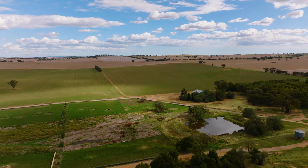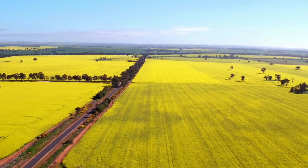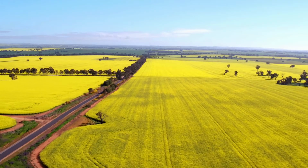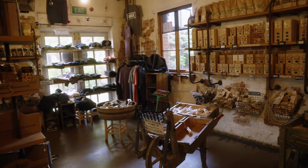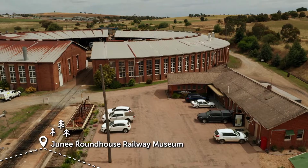You can also see some of the spectacular farmland of this region on the quick 30-minute drive to Junee, which during spring comes alive with vibrant canola fields. Junee is home to some great Australian rail history and a must-visit licorice and chocolate factory. My first stop is the Junee Roundhouse Railway Museum.